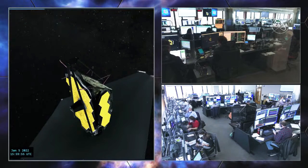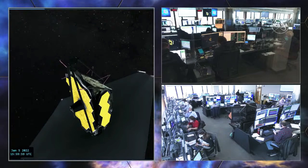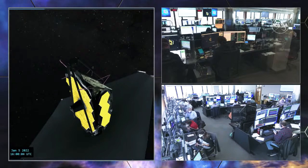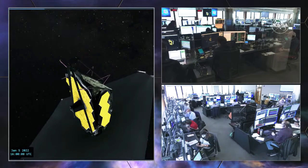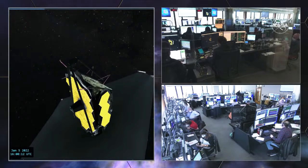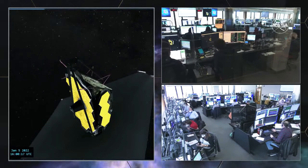We're looking at live coverage of the deployment of the secondary mirror for the James Webb Space Telescope that should be happening in a few minutes from now. We're looking at a real-time animation created by telemetry, that is data from the telescope. And then the other two windows are live views of the Mission Operations Center.